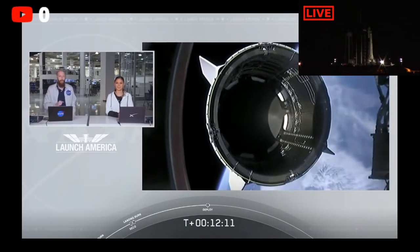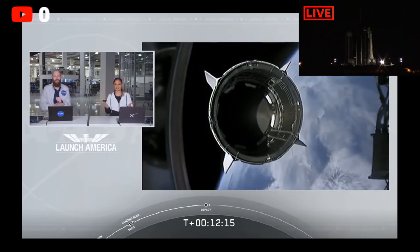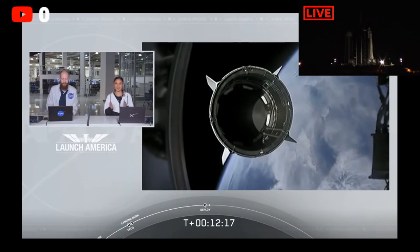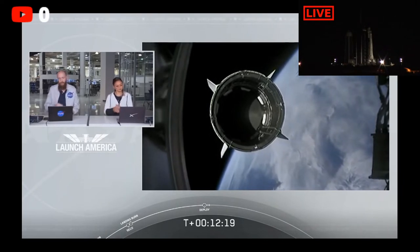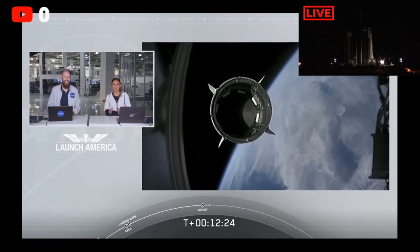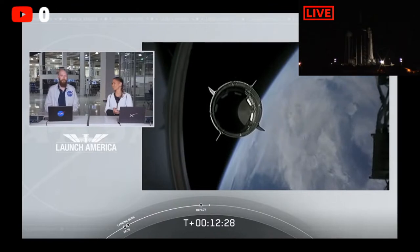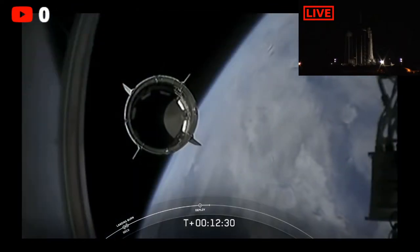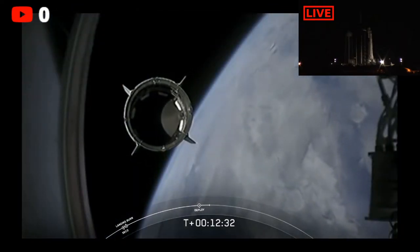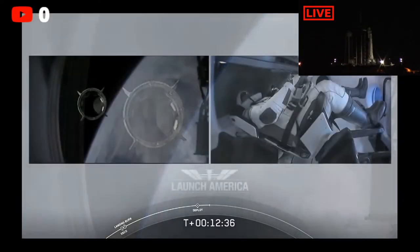Dragon separation confirmed. There is a great view right in front of you of Dragon separating. Separation confirmed. And there's that call out. Dragon is now officially making its way to the International Space Station today. Dragon SpaceX with that separation call. We have a few words for you from our Falcon 9 team.